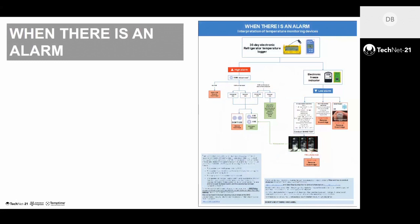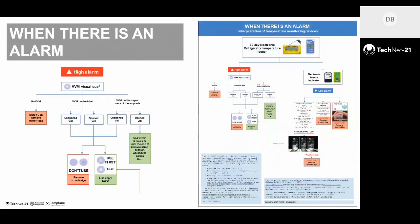And when there is an alarm, for example a high alarm, here's another flowchart. VVM again gets into the picture as the visual cue. For example, if there's a high alarm in a 30-day electronic refrigerator temperature logger, and there is no VVM, you can't take the risk and you shouldn't use this vaccine, and you should remove it from the fridge. And if there is a VVM on the label, unopened or open, it really doesn't matter. You have to check whether the VVM square is lighter, so you use it first. You also apply earliest expiry first out. And if it is matching or darker, you don't use it and you remove it from the fridge.